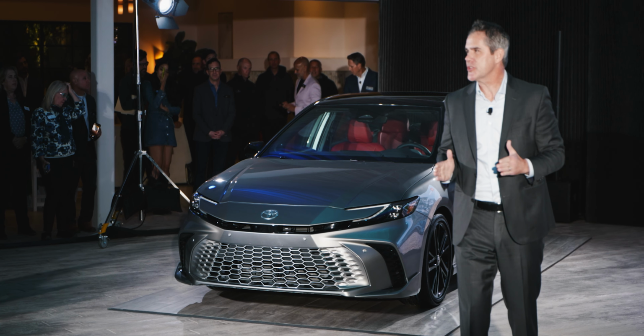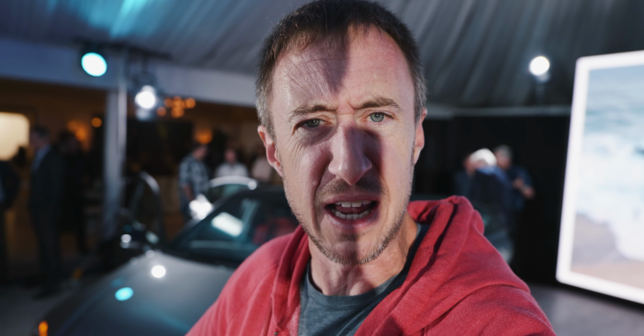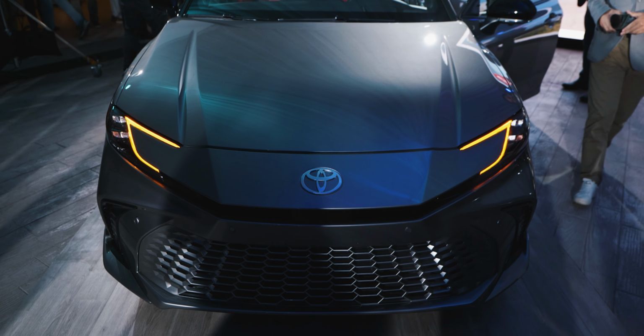What's going on, everyone? I am in Malibu with the 2025 Toyota Camry. Apologies if you can't hear me all that well. It's pretty loud in here because, as you can imagine, this is a big event, because this is a big deal. The Camry doesn't get redesigned every day, you know, and it is one of the best-selling vehicles in the United States. And this is the all-new 2025 version of the Toyota Camry.